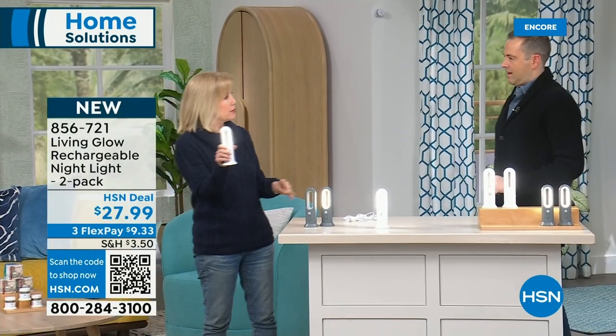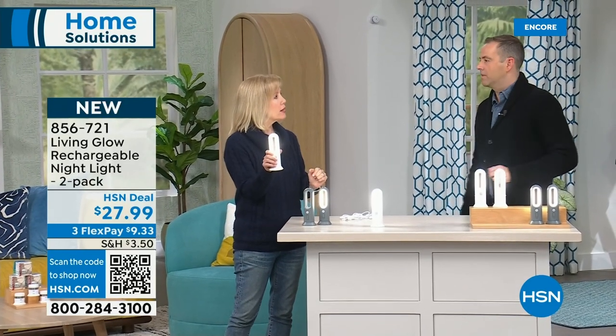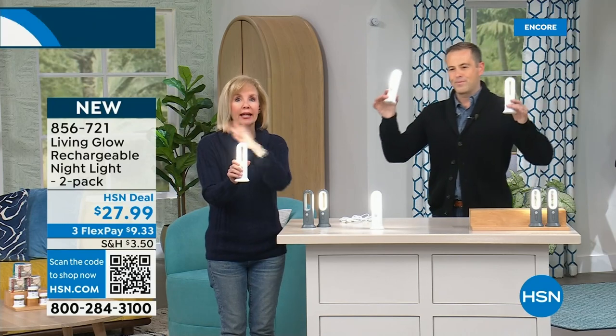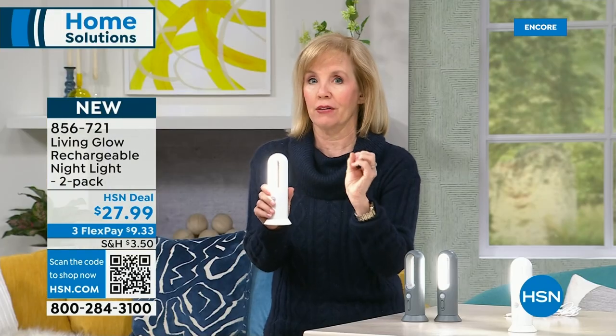So are we going to dim the lights? Should we dim the lights? Yeah. We can dim the lights. I think so. And then I think you can see it, because it's 80 lumens and it is the perfect amount of light.